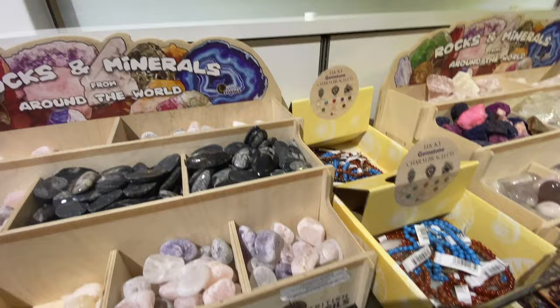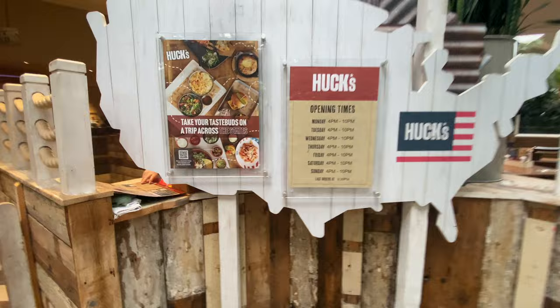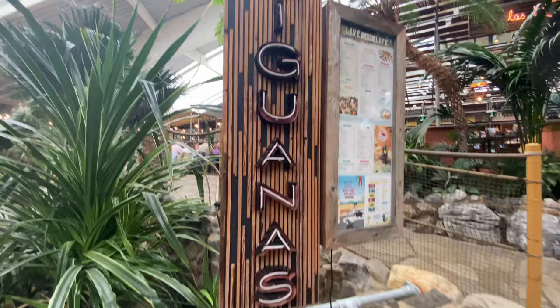This is the Huck's restaurant that we're walking past here. We didn't eat in here this time. And this is Iguanas, which we did actually eat in. They have some lovely booths to sit in, and they have a kids menu too, which has got more plainish food on.